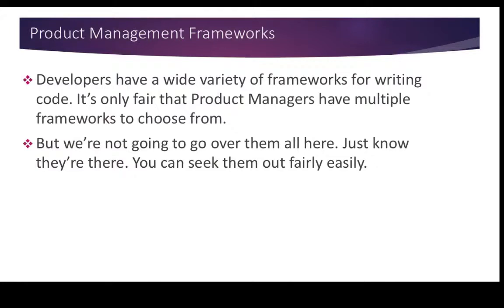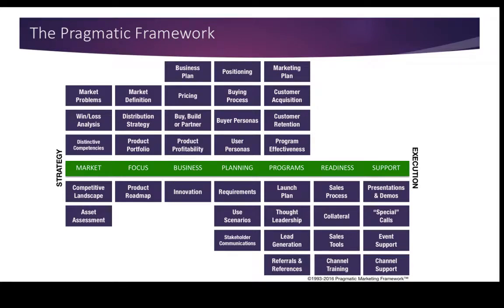All right. So developers have all kinds of frameworks. There's a million different kinds of frameworks in tech. Product managers have frameworks too. Here's just one of them. It's called the pragmatic framework. And we take a product where we might look at the market, and there's all these different boxes, different activities that you may perform. And it goes through the business and planning and programs and support.